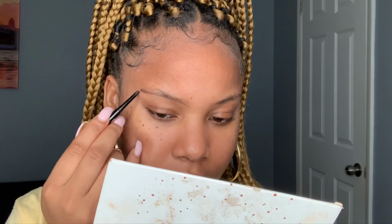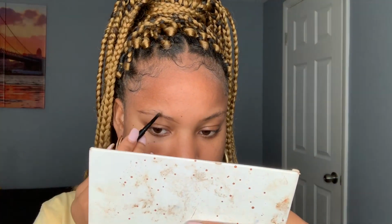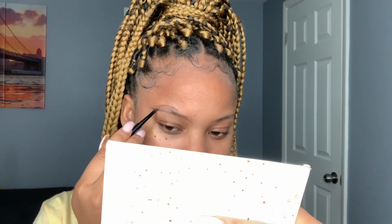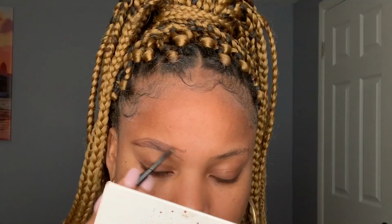So I'm gonna go ahead and fill in my brows. Okay, so I bought this Maybelline eyebrow pencil. Don't do it, it's trash. As you can see, every stroke broke off the pencil a little bit. So if you can just find any plain old brown pencil at your local beauty supply store or like a Walgreens, CVS, Walmart, that will do the trick.